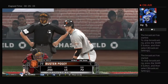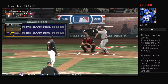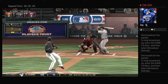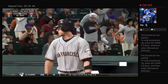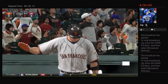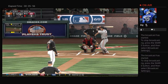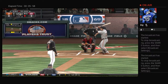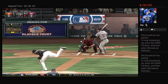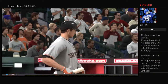Buster Posey will get his first shot now with the runner at first following the 1-out single. And here's the first pitch. And a good pitch on the inside corner for strike 1. Now a ball hit pretty well to left, but this is going to wind up in the seats foul.